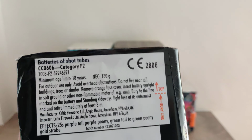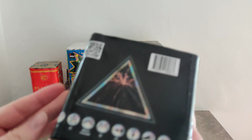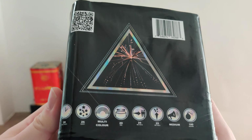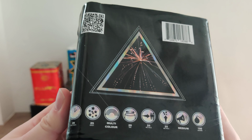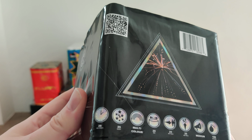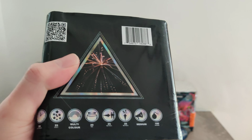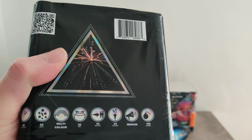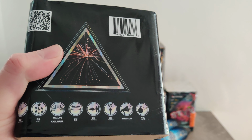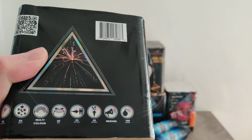It's ideal for sort of backyard displays because it's Cat 2. So you only need an 8 meter safety distance for the firing, I think. Although it says 25 meters for spectators, so there you go. It's obviously on the punchy end. So it's just under 30 seconds duration, which is about standard for a small cake this size, and 20 millimeter bore. But with it being peonies, that shouldn't really make too much difference. The break should be fairly even on those.